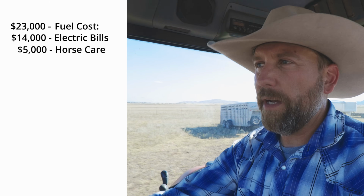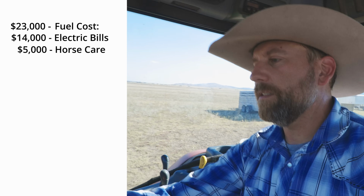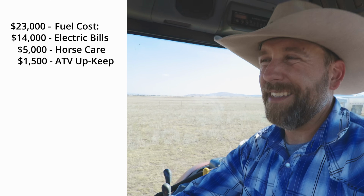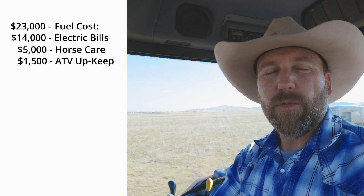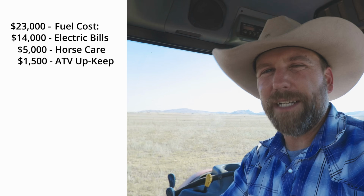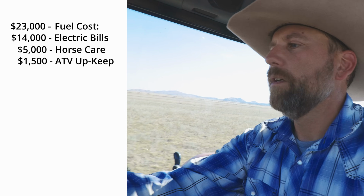Horse care, because you have horses around, $5,000 for that. ATV upkeep, $1,500. That's probably pretty cheap, but once they get going for 200 head, you don't need that much for all on your own ground.